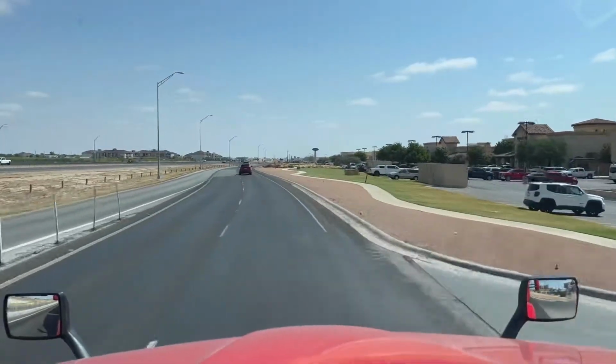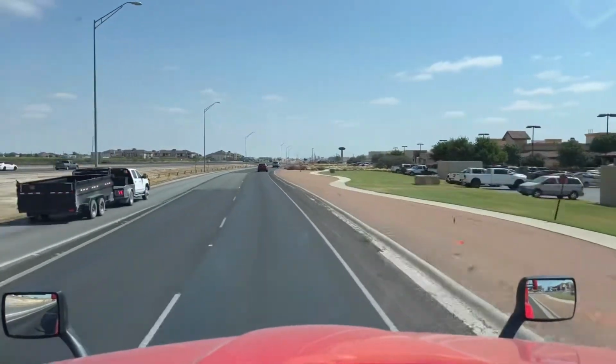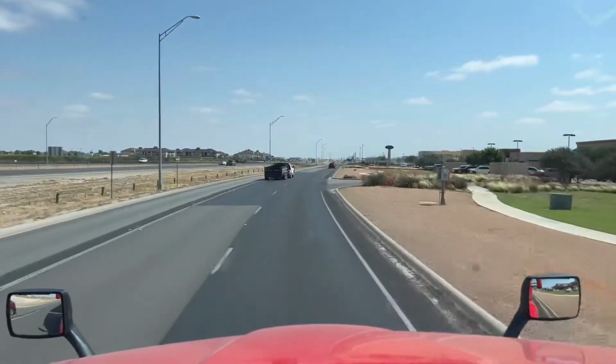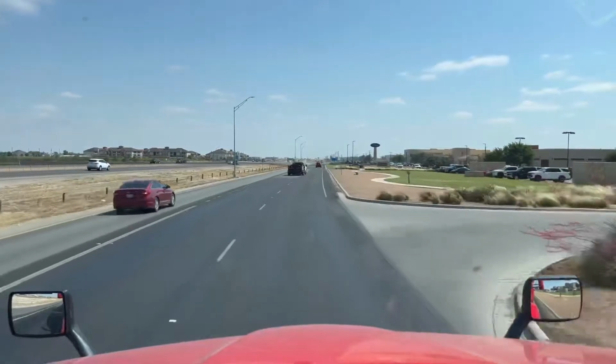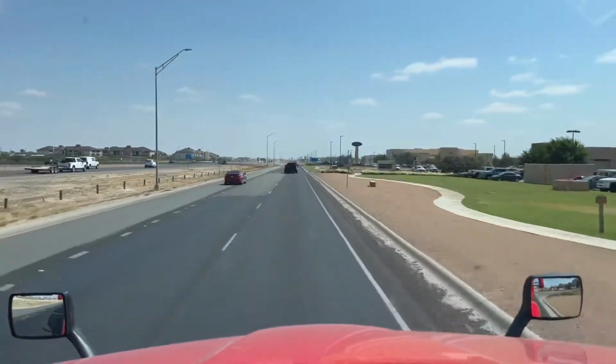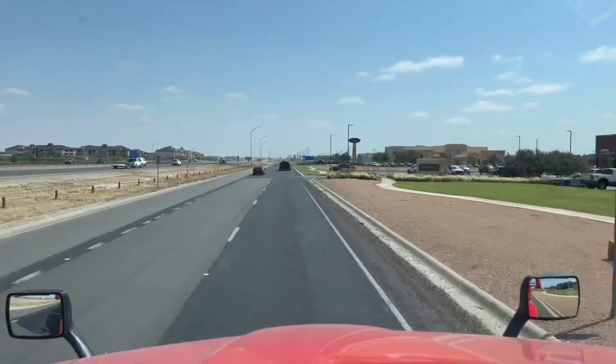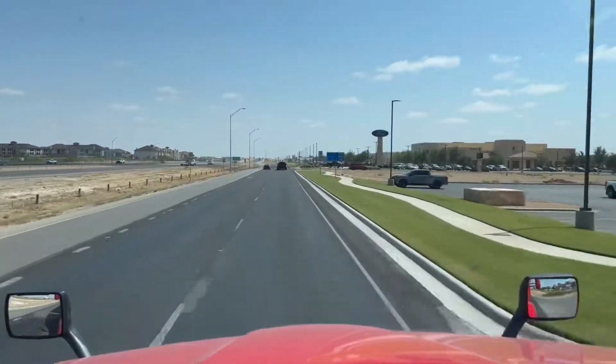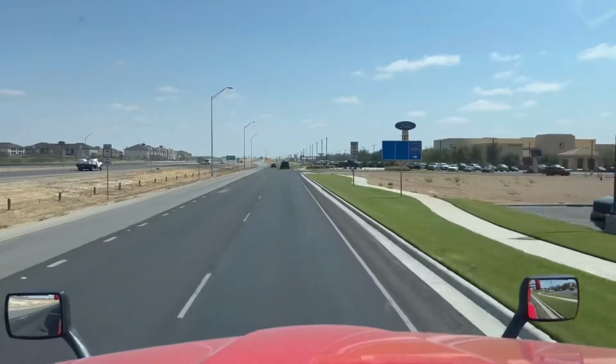Here we go. Another Tractor Supply delivery. Now this one, I'm going into a little blind. I did not look at this one on the satellite. So I'm just going to approach the building from the right and see what the ramp looks like. And we'll go from there. It should be right after this Ford dealership.